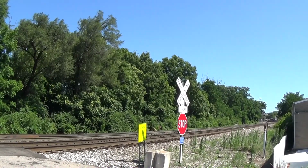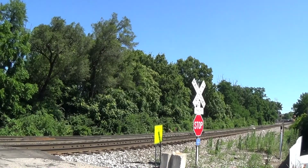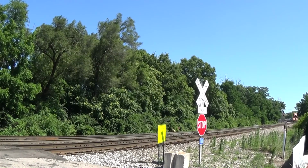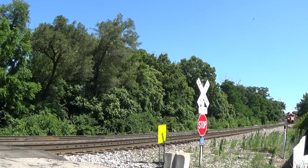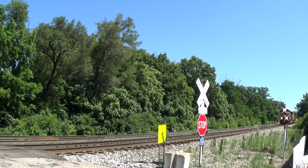As we turn our cameras to the east, we see westbound steel coil train 39A. Now it's whistling as the wind picks up and drowns out a lot of the sounds of the trains, as this Norfolk Southern Dash 9 and Union Pacific EMD locomotive power this train past the crossing.